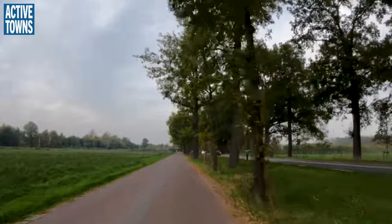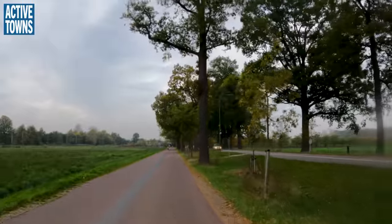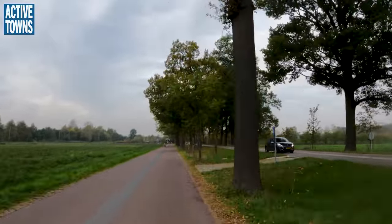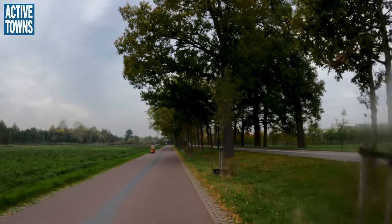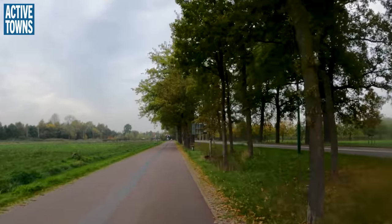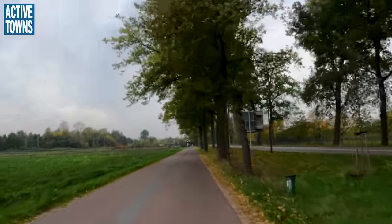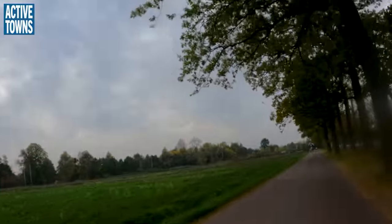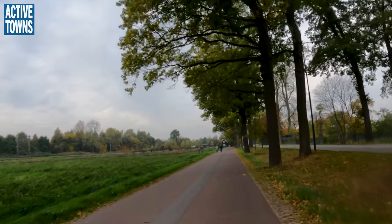Okay, here's another nice little context, rural road. We've got a nice wide shared street situation, Fietsstraat, and we've got trees protecting us from the fast moving traffic. We have the train tracks right over here and some agriculture businesses in between.